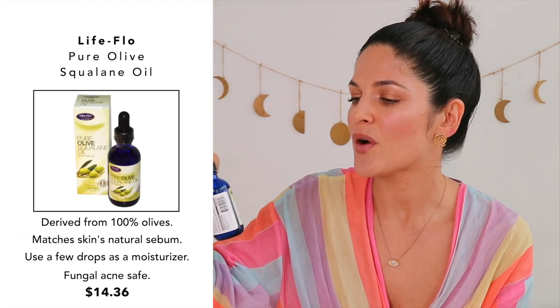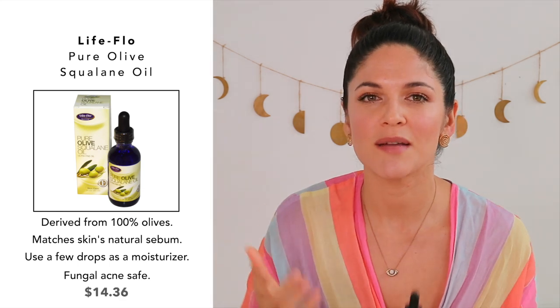The last one that I've added is the squalane oil from Life Flow. It is pure olive, so sometimes squalane comes from non-vegan animal products. So look for ones like this Life Flow one that is from olives. Squalane is very similar to your skin's own sebum, so it helps you manage your own sebum production. You just put a couple of extra drops and it's very moisturizing.